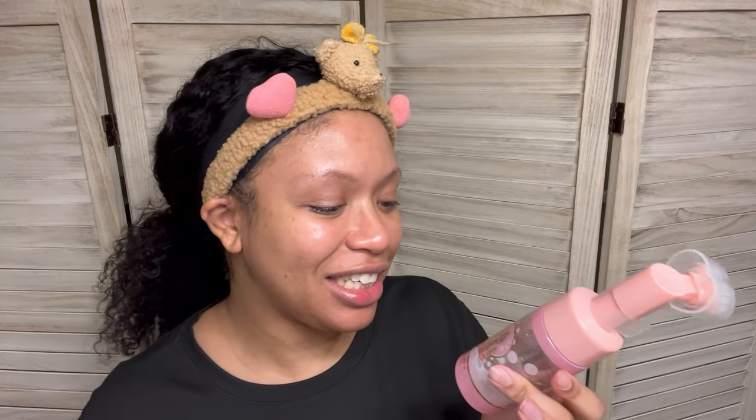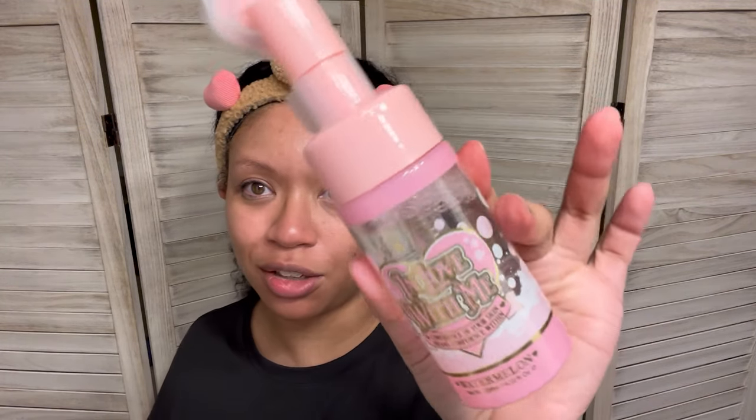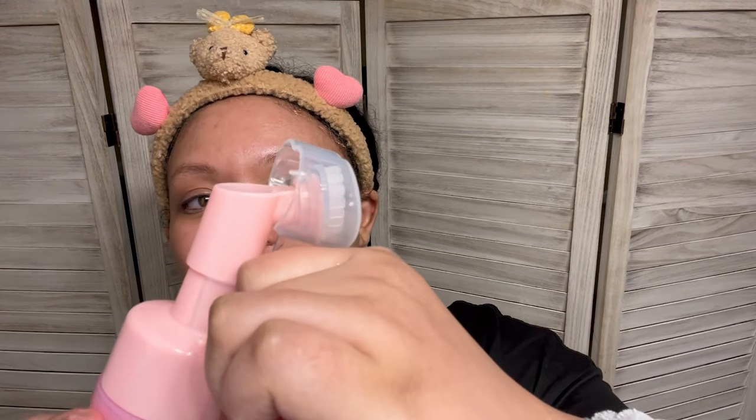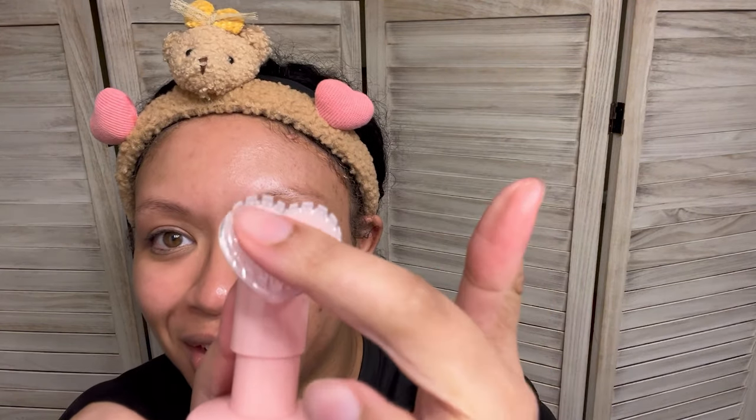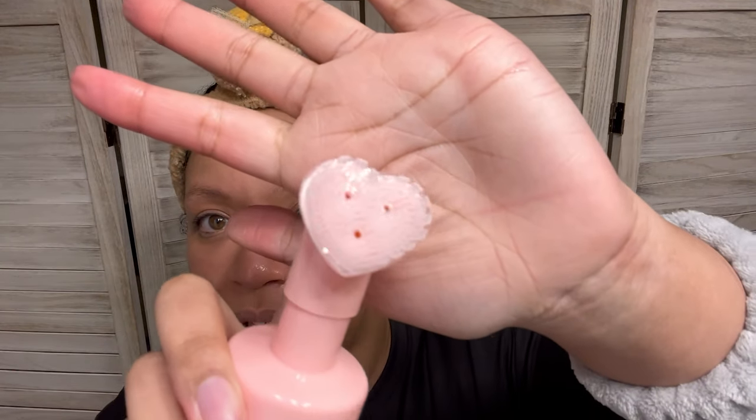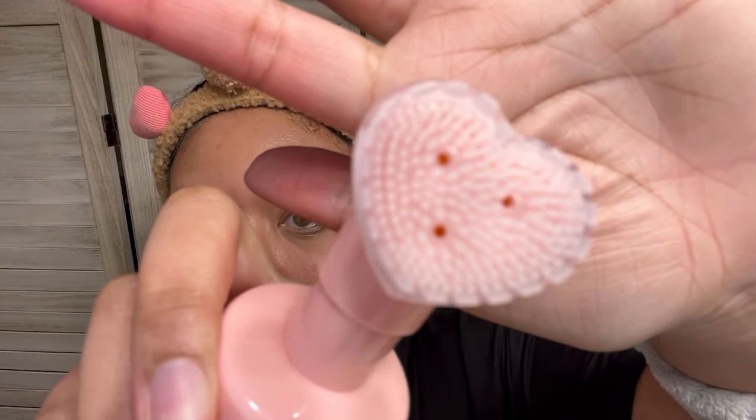The next thing that I'm going to go into, sans actually, is the In Love With Me Watermelon Cleanser. Just a cleanser. And what's so cool about this is that, first of all, you get a cute little cover so that your thing doesn't get dirty. But also, it comes with a little thingy like this? So I can just kind of massage my face while I wash it. I think that is so much fun, and it's cute because it's a heart. It's a little heart. It's so pretty.